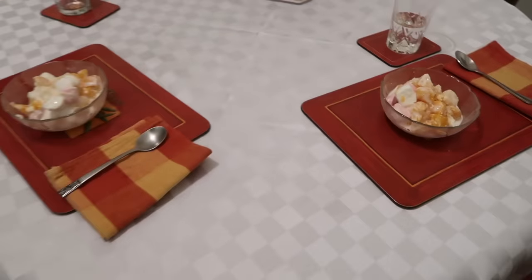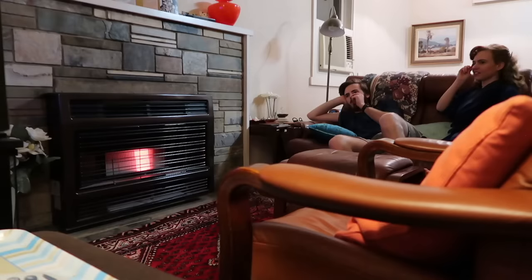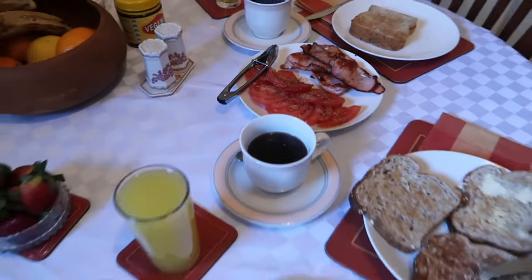After our delicious dessert, we had an evening of relaxation watching a TV show. Friday's breakfast consisted of toast, tomato, bacon, black coffee, and orange juice again.